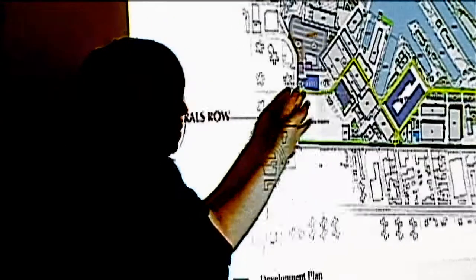Obviously, all the retail can be right off of Flushing or Navy. It doesn't matter. But any of the buildings that are going to have access into the Navy Yard have to have a security measure in place. Whether it's a new fence or the building, it's up to you. It just depends on where you're going to locate the buildings. But everything on this side has to be secure.